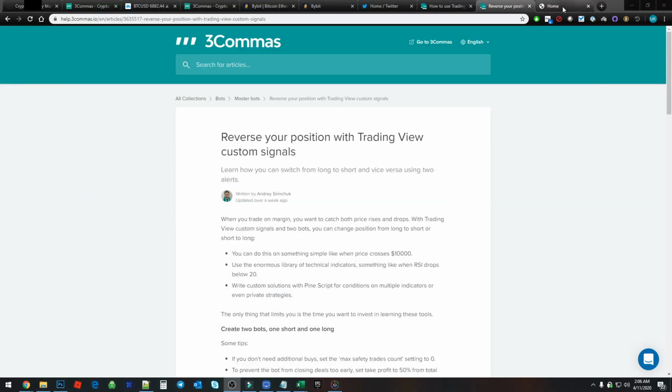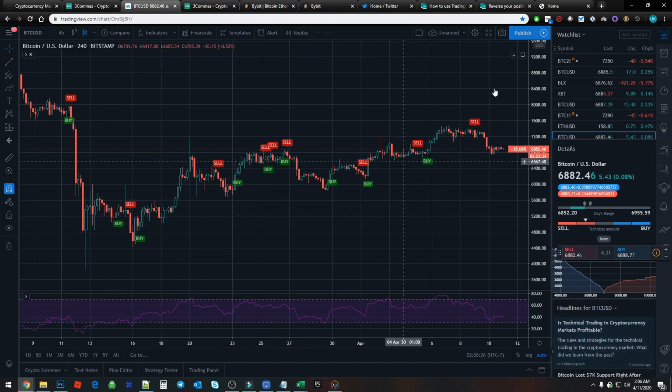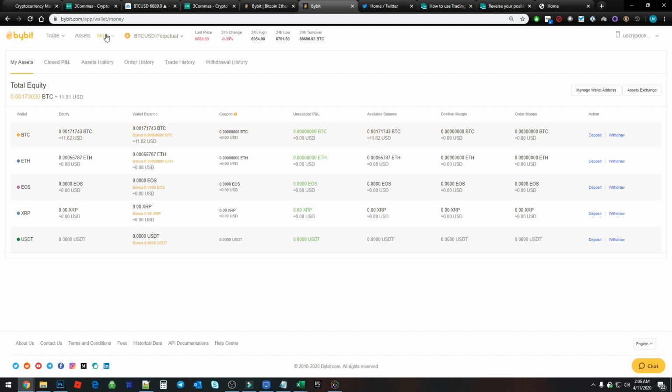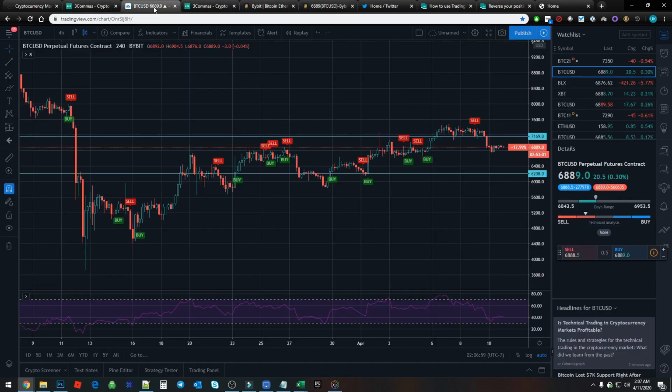So what you're going to want to do is go to crypto.com and you'll select Signal here and it'll take you to the TradingView site. Once you're in the site, it'll pop up something like this. And basically over here you'll see this is a list of some of the charts that I follow. Like right here, if you go to BTC USD for the perpetual futures contract for ByBit, it shows right here 6889.750. If you actually go to ByBit and look at the perpetual contract, it should match up perfectly. So yeah, 6889, and we'll come over here, and yeah, it says right there 6889. So basically, it's feeding this chart directly from the ByBit exchange.